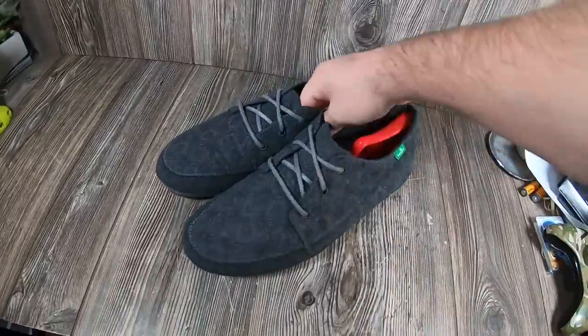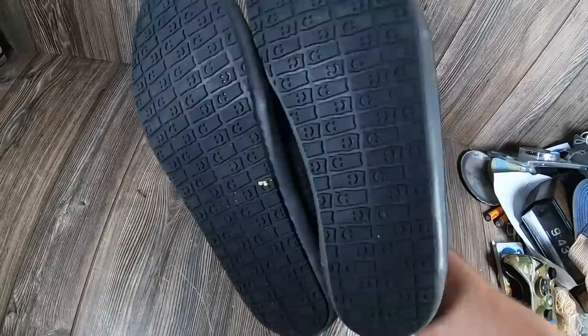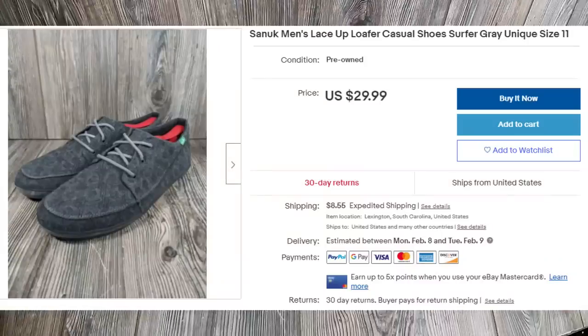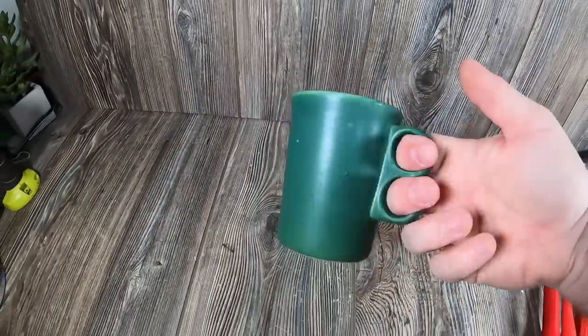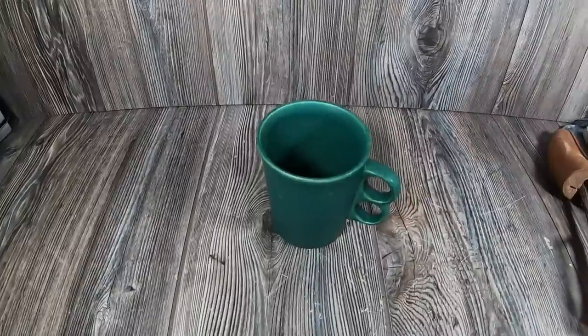Picked up this nice pair of Sanuk men's shoes yesterday for $6.50. Got some cool designs on there, basically like new condition, very gently used. Boom, listed. I got this cool dual finger grip coffee mug. I found it in a Goodwill mystery pallet, probably got pennies into it. So I think I might auction this off. I've been doing a lot more auctions lately just because they're fun.